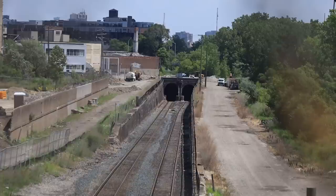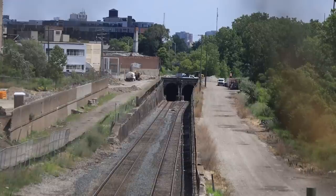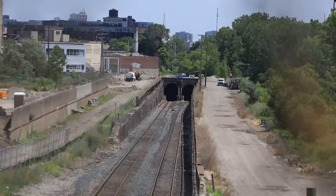Just outside of Michigan Central Station is the Michigan Central Railway Tunnel, which acts as the only rail connection between the Detroit metropolitan area and Canada. Today, the tunnel is owned and operated by Canadian Pacific, who exclusively uses it for freight service.